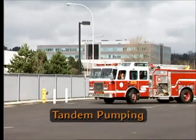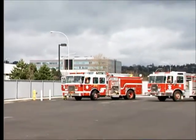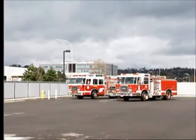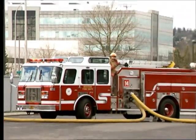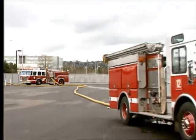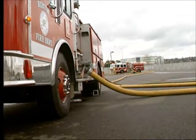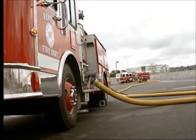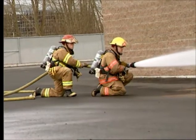Tandem pumping differs somewhat from dual pumping. In dual pumping, the pumpers are connected intake to intake. In tandem operations, the pumper attached to the water supply pumps water out of its discharge outlets into the intake of the second engine. This operation discharges water at high pressure because the pumps are acting in series.